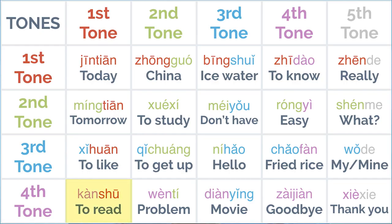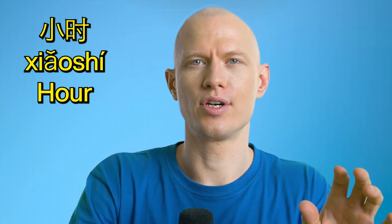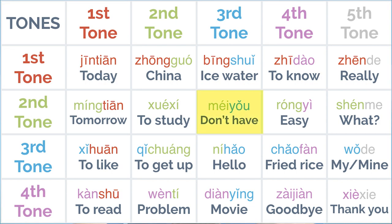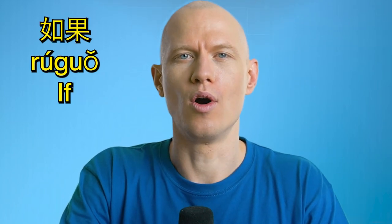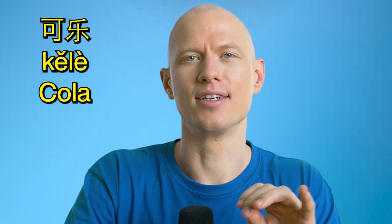And another pretty tough tone pair is the fourth tone, first tone. So just swapping it around. Here's another example, 在家, at home, or 第一. Getting a bit tougher now, the third one is third tone and second tone. 有钱, 小时, 起床. And then we have second tone, third tone, 没有, 可以, 如果. And then finally, third tone, fourth tone, 可乐, 请问, 米饭.